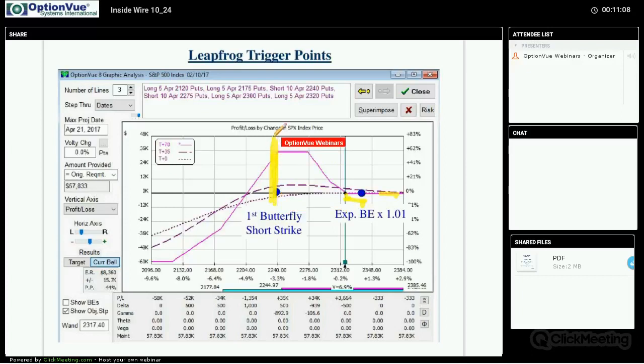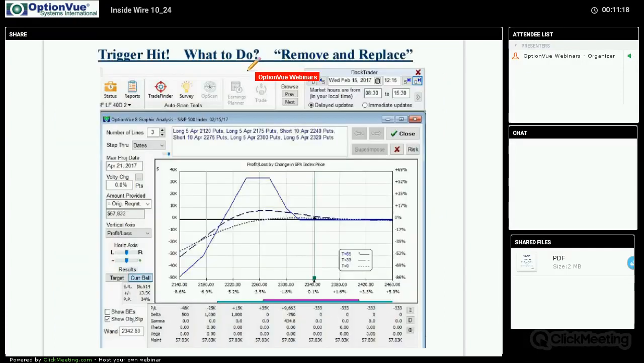And then the short strike of that first butterfly is our other stop. So we have our trigger to leapfrog here. So we have a 1% above, we have the distant short strike, and those are our two triggers to execute the leapfrog. Okay, and in this case, here it went up. It hit our trigger on the upside, and now what do we do?